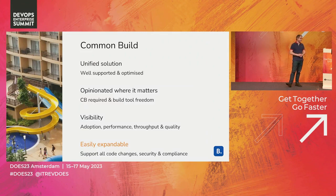It's also easily expandable. Since everybody triggers builds the same way and we run them the same way, we could integrate SonarQube easily. We're integrating Snyk now for static code analysis. We're integrating Sysdig for image scanning, all standardized. It's very easy now for security and compliance to experiment with different tooling and different integrations, while getting feedback on how that impacts productivity and how long it takes to create builds.